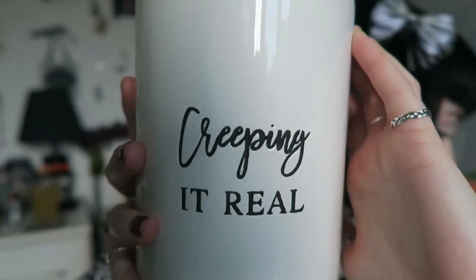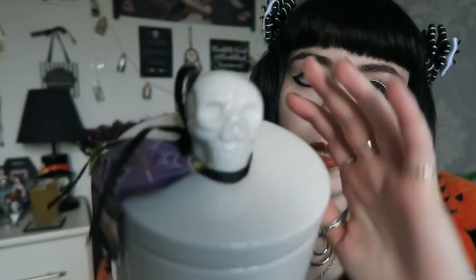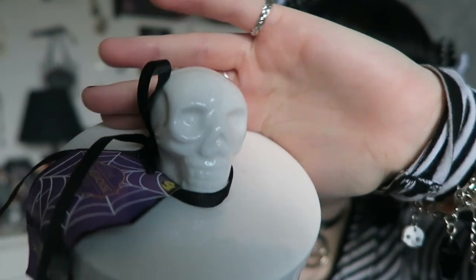It is £5.99, the same as the other one, but this one has Creep It Real written on the front instead of feeling wicked. And as I mentioned, it does have a skull on top, and this one is in white. They also did a black version of this, but not in the one that I went to. Again, same lid, and they just feel super well made and a really nice ceramic material. And again, same company with the coffin label. So that was everything that I picked up from Homesense on this occasion.